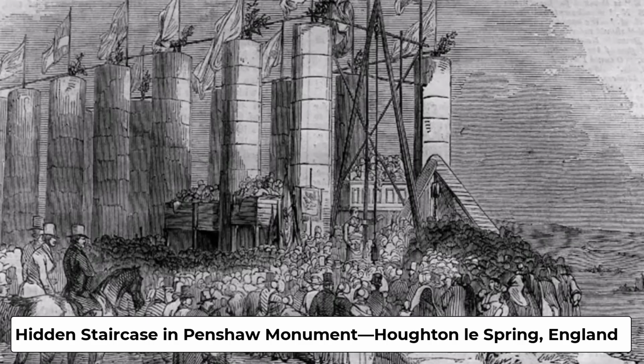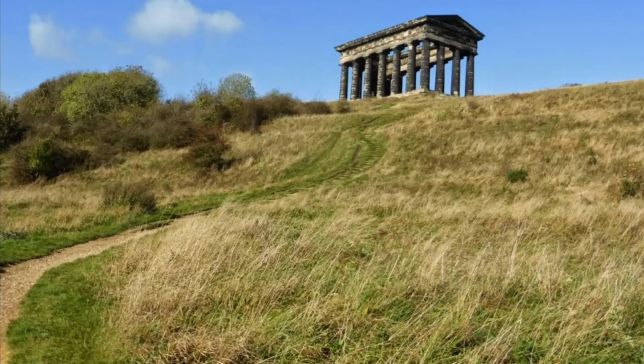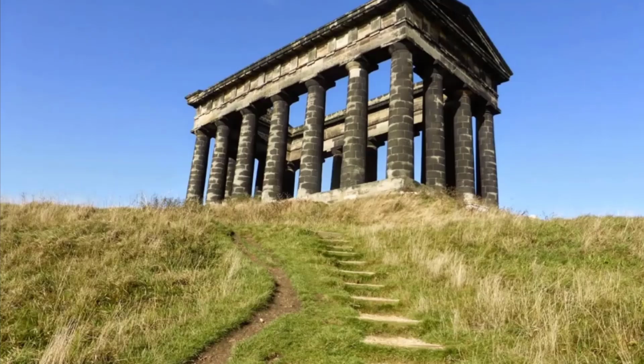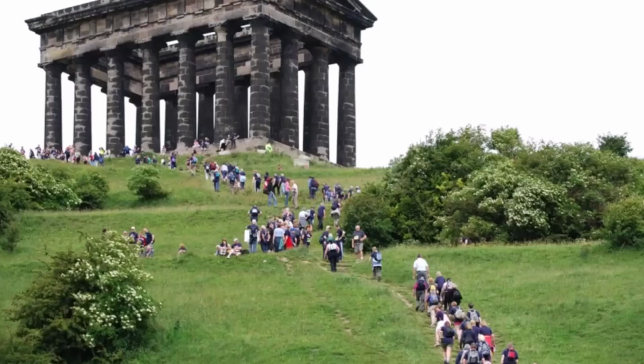Hidden staircase in Penshaw Monument, Houghton-le-Spring, England. Perched atop Penshaw Hill in Tyne and Wear, England, Penshaw Monument was constructed in 1844 and provides a magnificent sight. Standing a towering 70 feet, 21.3 meters, tall, the monument honors John George Lambton, the first Earl of Durham. It is a model of a Greek temple. However, this 200-year-old temple with Greek architectural influences also has a breathtaking secret. One of the pillars conceals a spiral stairway.